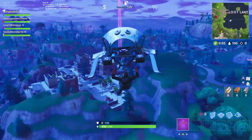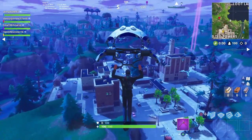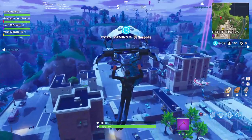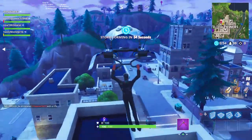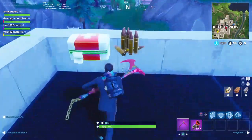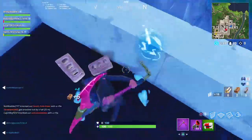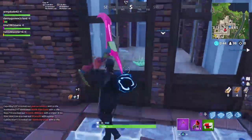Where are we landing? Tilted? Yeah. There's so many people landing here. That's why I don't like landing in Tilted. I'm pretty sure that's why nobody likes landing in Tilted. They just land here. What do you mean? I love landing in Tilted. Good.